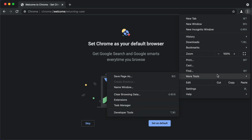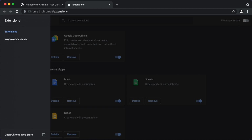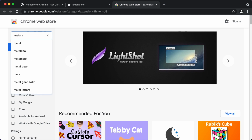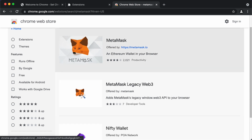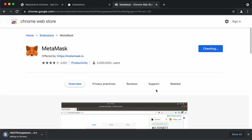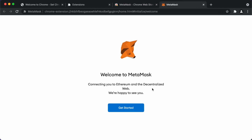So the first thing you want to do is click on the puzzle icon and open up extensions. The reason you want to do this is if you don't have it already, you want to download the MetaMask extension. The MetaMask extension can be found under Extensions, and then open Chrome Web Store. And then you will just want to search for MetaMask, spelled M-E-T-A-M-A-S-K. Once you've found the MetaMask extension, just click on it, install, add extension, and then before you know it, you will have your very first Ethereum wallet set up.